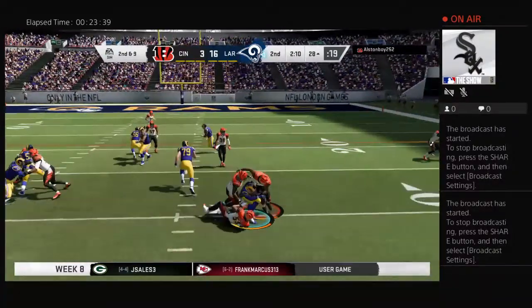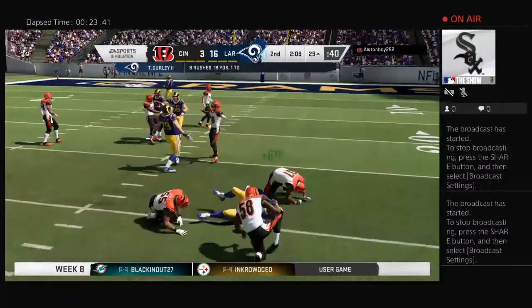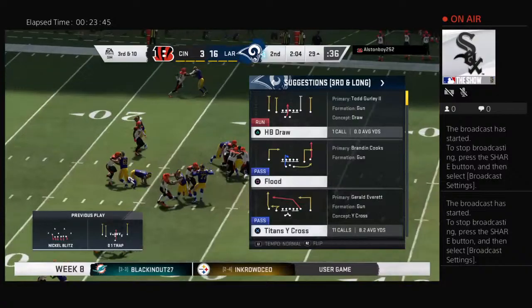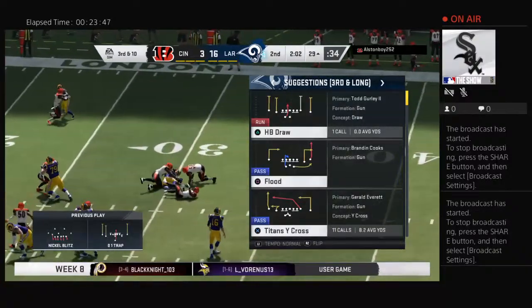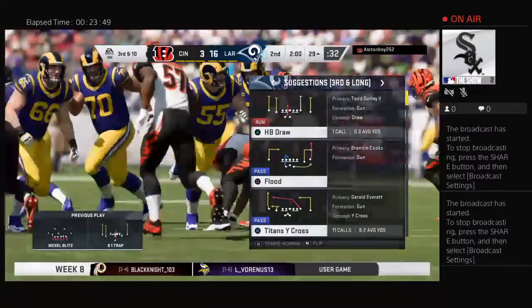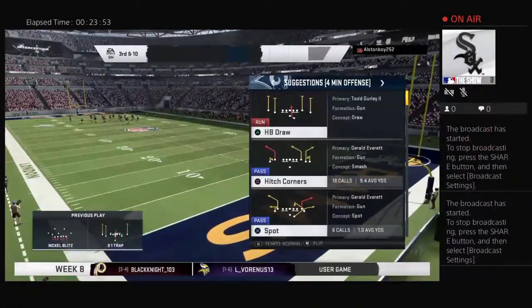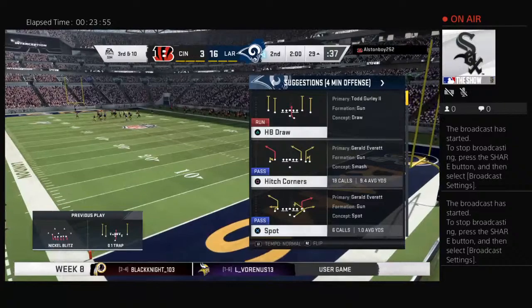Goff turns and gives to Gurley. And he is met quickly in the backfield. Down he goes, folded like a lawn chair. It'll be a loss of 1, and it'll be 3rd and 10 now. And we've hit the 2-minute mark in this first half of action.